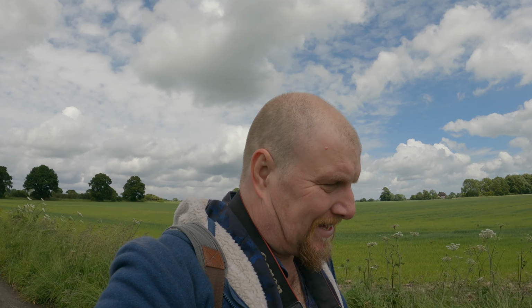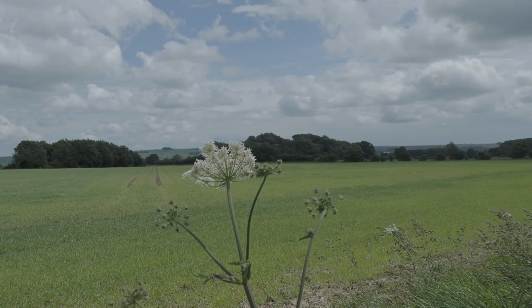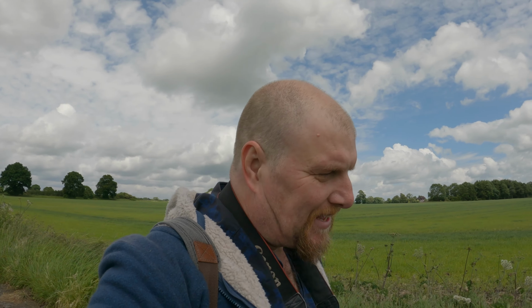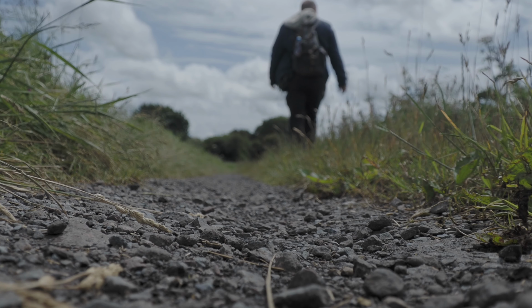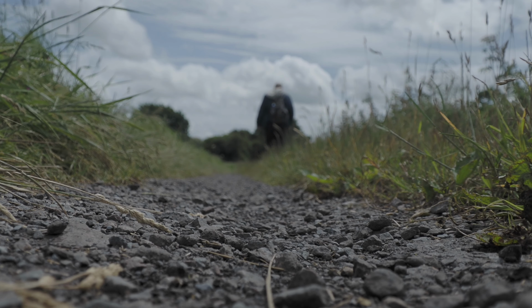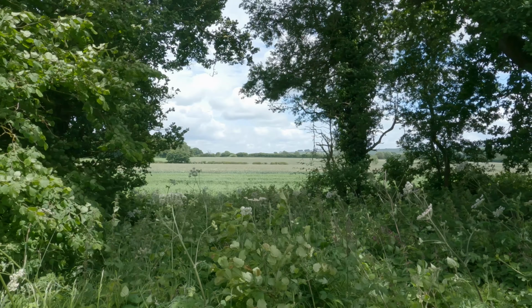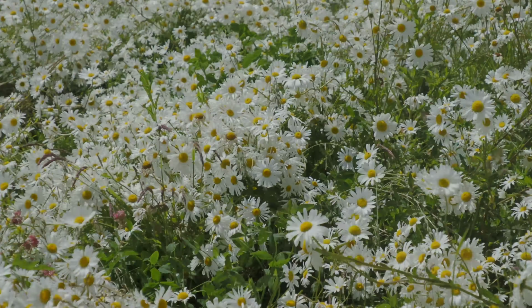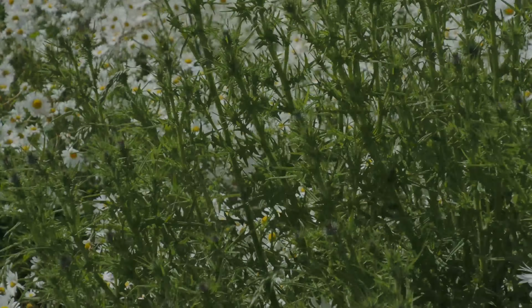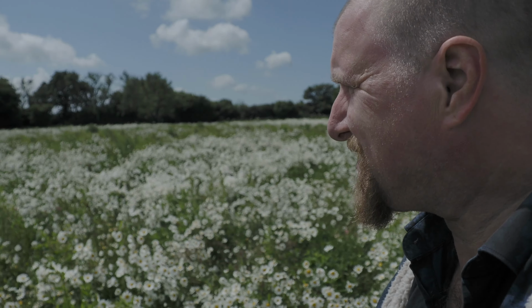And the ash is pretty much 90% of them are going to die and 10% are going to survive. And this is a landscape of oak and ash. It's what England was for tens of thousands of years. We've got our beautiful flower field, as Coincidental Life pointed out. It is a stunner.